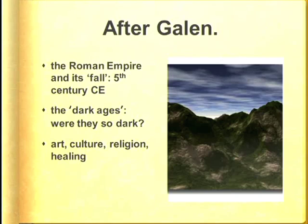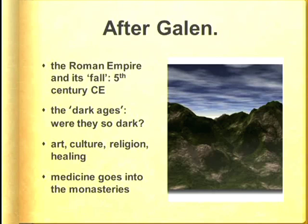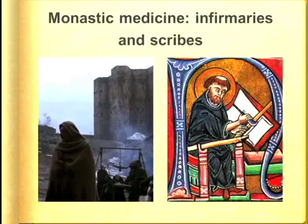But what did happen was that the medicine of the Hippocratics and Galen mainly, and again, that's why we're talking about them, because it wasn't the medicine of all these other sects that we were talking about, this medicine goes into the monasteries, the religious houses, because the religious houses managed to survive the Dark Ages. Even the tribes coming and taking over the Roman Empire were a bit apprehensive about being too drastic with religious houses. So here's what happened. The monks in the religious houses kept the works of Galen and others, the scrolls.